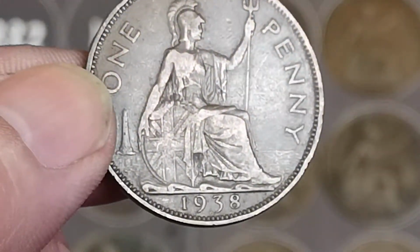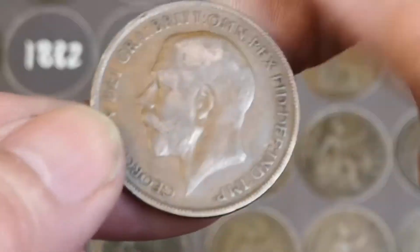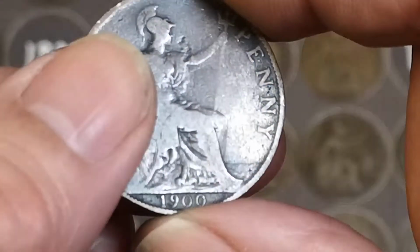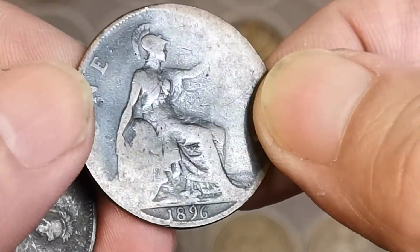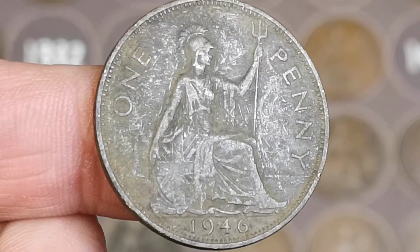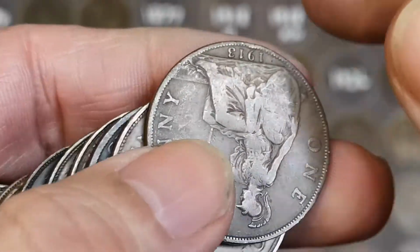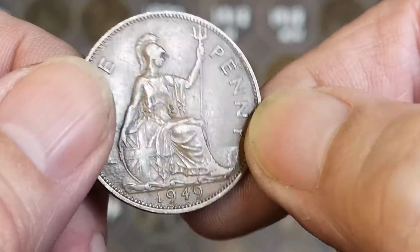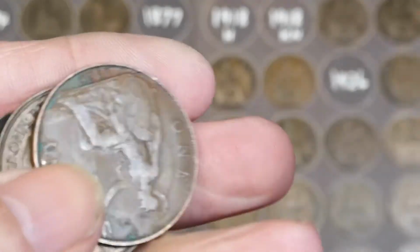Right, 1938. George VI. Always upload these videos on the day I record them. 1936 again. There's a 1922. Let's have a look at that middle prong. Definitely touching the bead. I'll find one day. There's a Victoria, looking for an 1898 still. That's a 1900. It's a 1913. 1896. Usual condition. Oh, there's a dirty one. 1946. Is there a little dash after the E? Nah, I don't think so. That's in terrible condition. Goes in there. 1913. There's another 1949. Come on, 1898. Another 1901.